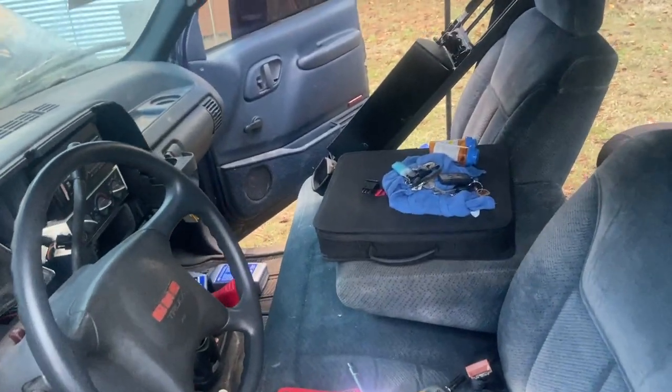So this is the interior of the truck, by the way. It's kind of standard: manual windows and locks, bench seat.